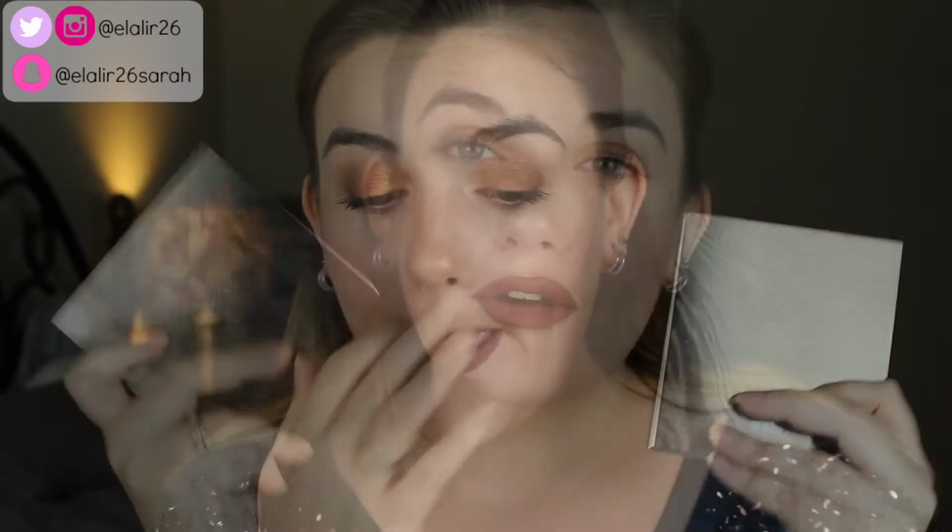This is their holiday 2017 palette. This is the L'Amour Exotique Face Illuminator collection. It's French, okay? Anyway, this retails for $58, which is what their palette last year retailed for. Overall, I'm going to go ahead and say I do recommend this palette. I do think that it is a good value and that you're getting good quality.